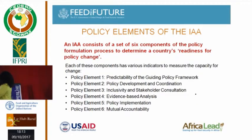Okay, so there are 6 policy components of the IAA, and each of these components has sub-components, but the idea is that these 6 elements determine the country's readiness for policy change. So for example, we look at policy element 1. This talks about how predictable the guiding policy framework is in a country. So for example, for all of us ECOWAS states, we know we have the ECOWAS at the regional level. Up above that, we know we have the CAADP. So every single country needs to make sure that their national ag policy is linked and aligned to the regional and continental.